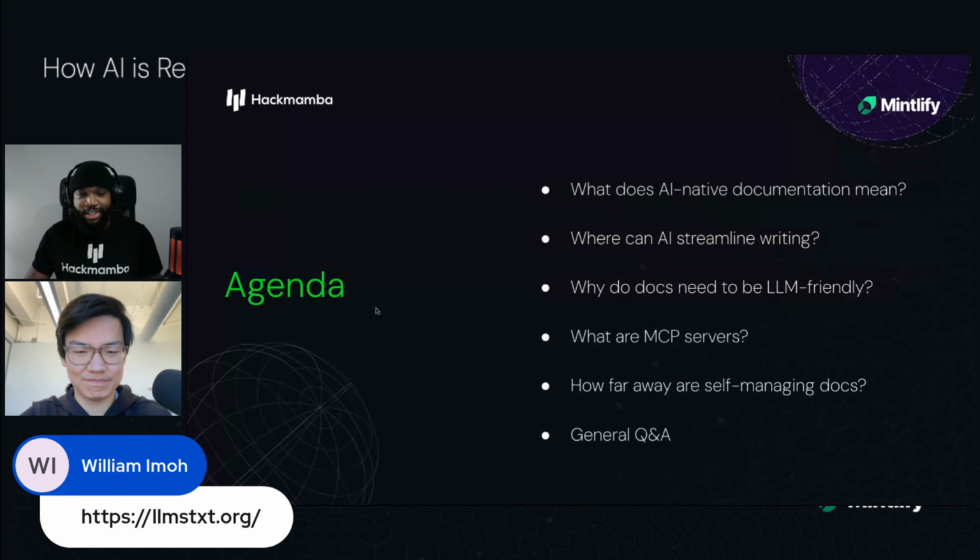I have an interesting use case for this actually, coming from developer marketing land. I was just looking at one of our customers' analytics today, and I see that they're ranking number one for a lot of keywords, but the pages aren't marketing pages; they're actually documentation pages. Around 80 to 90% of them are documentation pages driving marketing traffic for them. So again, we're going to talk about why the docs need to be LLM friendly.